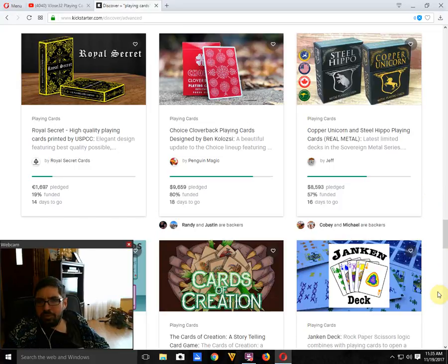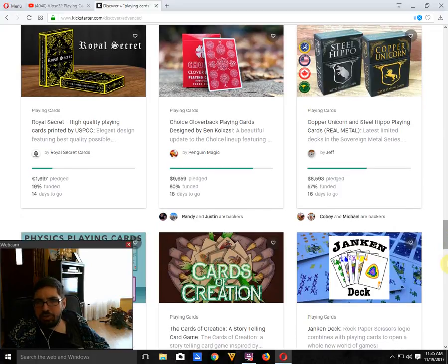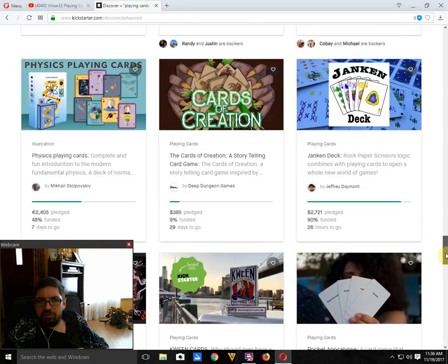And then we got the Copper Unicorn and Steel Hippo metal playing cards by Jeff at Home Run Games, because again, all they know how to do is apparently putting out the same old. 57% funded, 16 days to go. May or may not fund, I'm not sure. Well, metal playing cards are expensive, and it's a big goal as well.